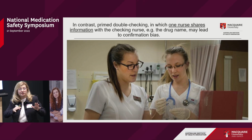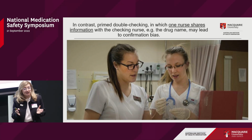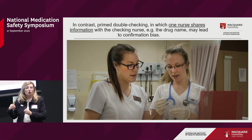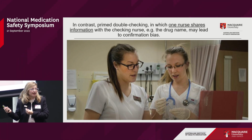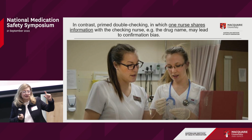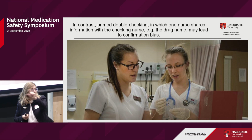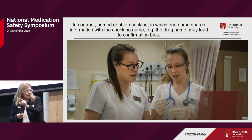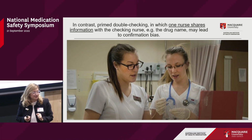So the opposite to independent double checking is this notion of primed double checking or collaborative double checking. And this is when the nurses share information. So I might hold up a vial to my colleague and say, morphine. So you have primed them to see morphine.